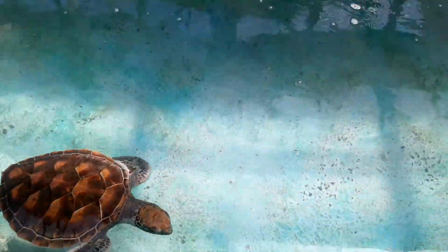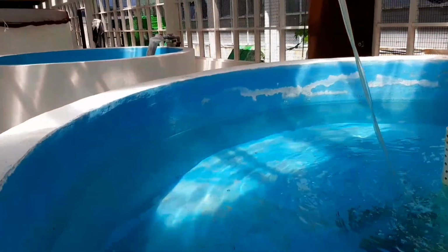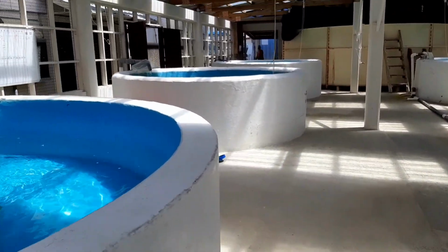So these turtles have been rescued from different places here in Palau, usually from Ngarad, and then they bring them here. And they take care of them until they're ready to be released in the open sea. This is rabbit fish, one of my favorite fish here in Palau. I'm living here in Palau for 7 years now, and this is my first time to be in this place, which is really cool, especially for the little one.